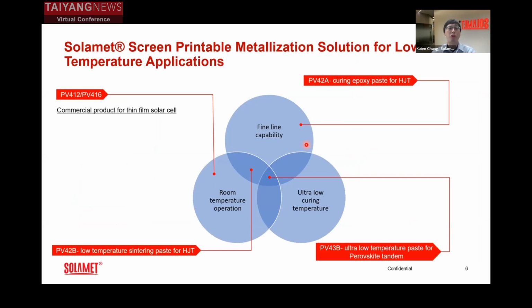Back in the DuPont days, we already had low temperature offerings in the market for thin film solar cells, PV412 and PV416. These have been commercial products for thin film solar cells since 2009. As you can see, this is a room temperature operation paste, but the drawback is that it is not compatible with fine line screen printing at that time.